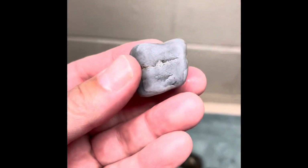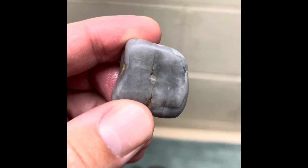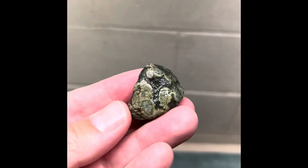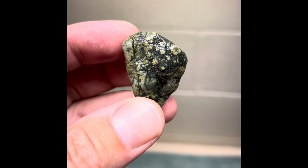Then we got another piece of blue, solid piece of blue chert for the tumbler. Actually, it might not be chert, it might be like a smoky quartz. It does let some light through, but not sure. We'll tumble it. And then we got the first of those mystery green growing on the basalt.